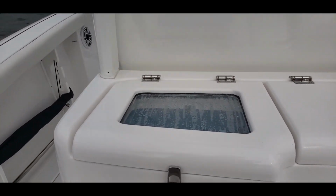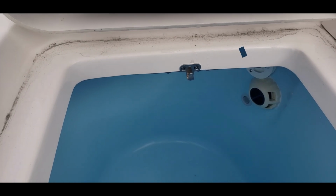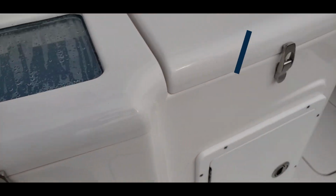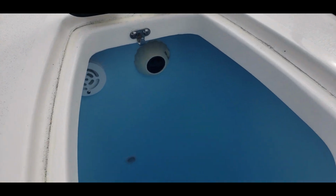This has the live well leaning post. So right behind the live well, nice tall blue LED lit circular live well. And we also have our transom floor to gunnel live well too as well. Same blue LED lit circular.